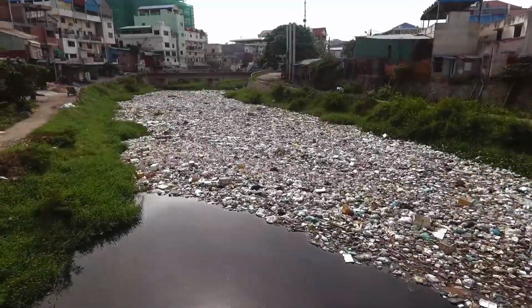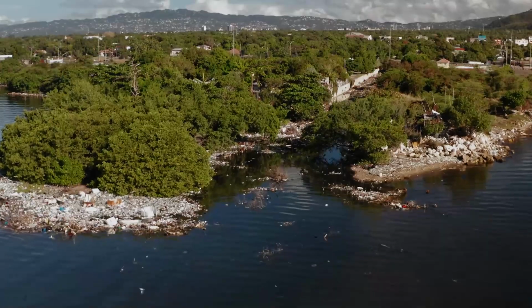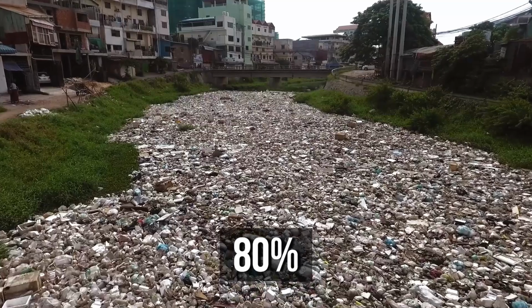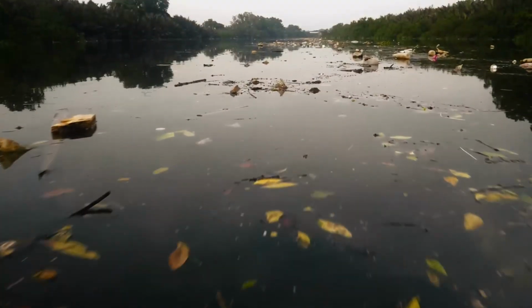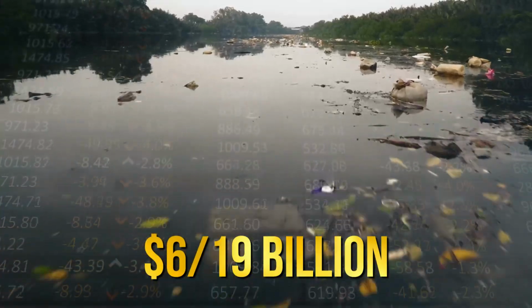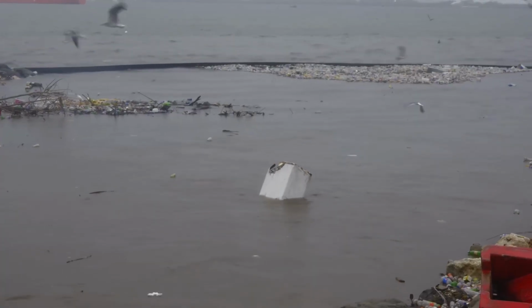Rivers are the main contributors to ocean plastic pollution, acting as pathways for waste from land to sea. Our research shows that 1,000 rivers are responsible for about 80% of river pollution. Each year, marine plastics cost the economy between $6 billion and $19 billion, affecting tourism, fisheries, aquaculture, and cleanups.